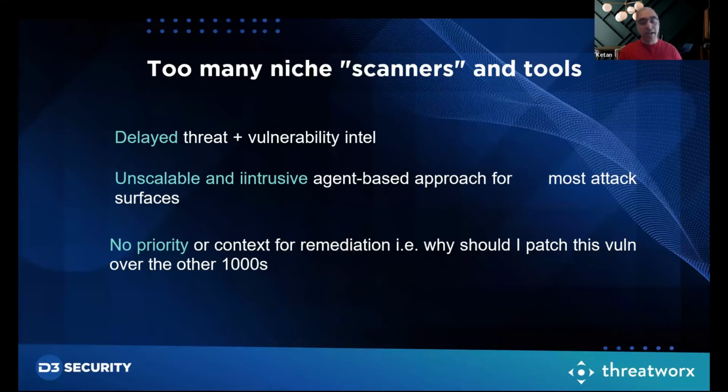So this window of compromise really needs to shrink down, which is extremely exaggerated today, and that's one of the reasons why we are seeing this. Next slide.